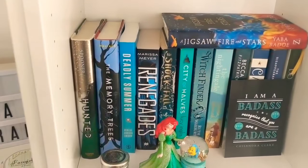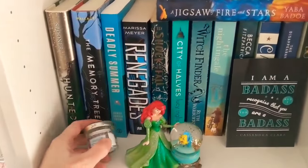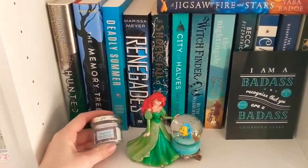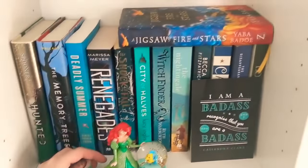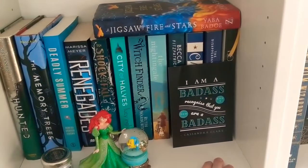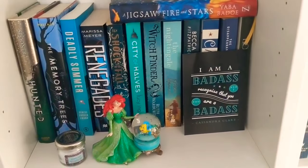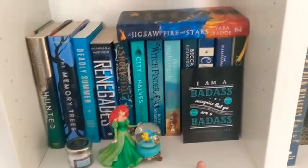And across we have my greens and blues selection. So here I have a candle which I got from my box club, and that is called the Heathcliff. I then have my Ariel, which is green and blue, and it goes with the theme. And I have I Am a Badass, I Recognise That You Are a Badass Too. This is by Cassandra Clare, but this is from my box club as well.